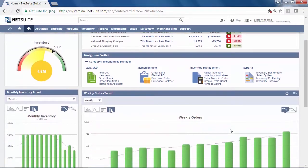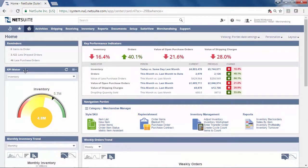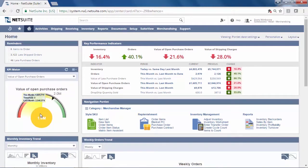If we scroll down, we can see access to different trend reports such as our weekly orders trend and our monthly inventory trend. Our KPI meter portlet can be configured to display several different KPIs, giving the user access to toggle between these KPIs and view both current and prior period numbers. In the Reminders portlet, the user is provided with system-generated alerts that can be configured based on each user's job function. These reminders can help deliver automated workflows that allow the users to take immediate action on any of these items.